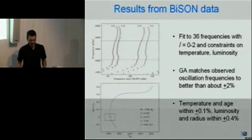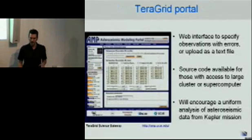And what we're working on is actually making this tool, this pipeline, available as a TeraGrid science gateway, tied to computational resources, so that our collaborators, many of them in Europe who don't have access to their own supercomputer, can go to this web interface, upload their particular set of observational data from the Kepler satellite, click a button, and the genetic algorithm will run on some computational resources in the US, and a week later they'll get an email with the solution. It'll also be archived to the website to avoid duplication of effort.